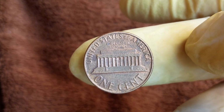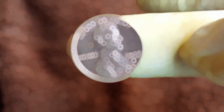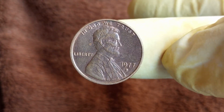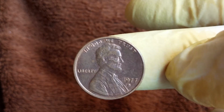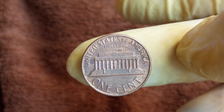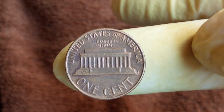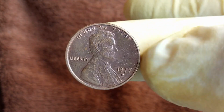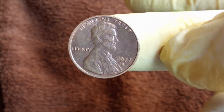A 1977 D penny in top grade can sell anywhere from a few dollars to nearly $900 depending on rarity and condition. Part 10. How to check your coin's value. If you have a 1977 D Lincoln penny, the best way to know its true worth is by examining it under magnification. Look closely for mint errors, doubling, or repunched mint marks. Then, compare it to grading examples online or submit it for professional grading. Remember, sometimes a coin that looks ordinary can turn out to be a hidden gem worth hundreds.